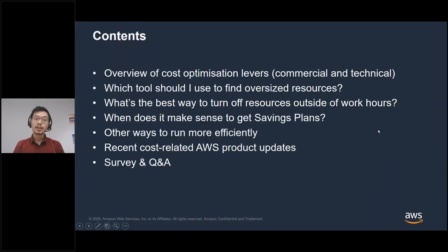In terms of content, I'll be covering the overview of different ways you can optimize cost on AWS, both commercial, where finance teams may be involved, and technical, where many of the engineering teams will be involved. In terms of the savings areas, for the most impactful ones, I've highlighted and broken them down.